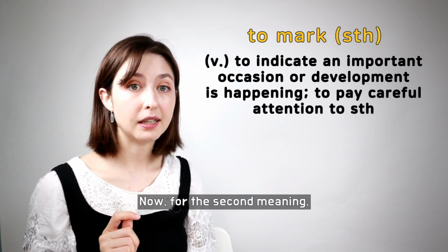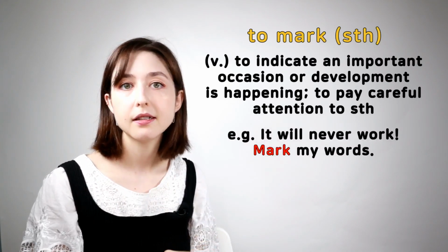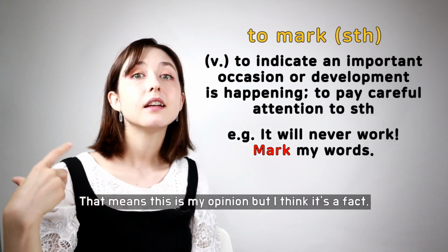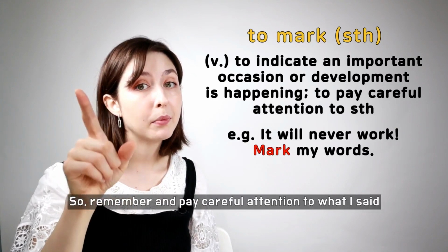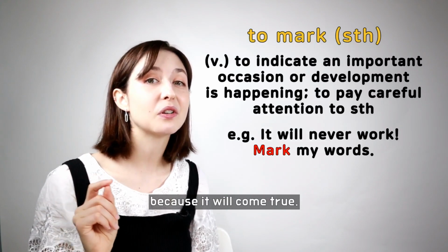Now for the second meaning. It'll never work. Mark my words. So that means, this is my opinion, but I think it's a fact. So remember and pay careful attention to what I said because it will come true.